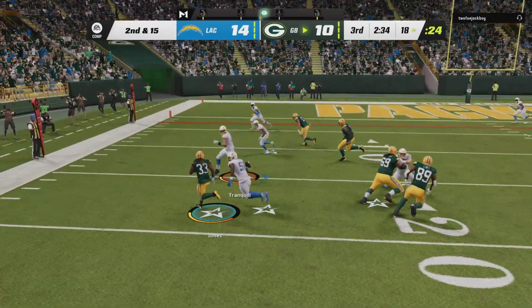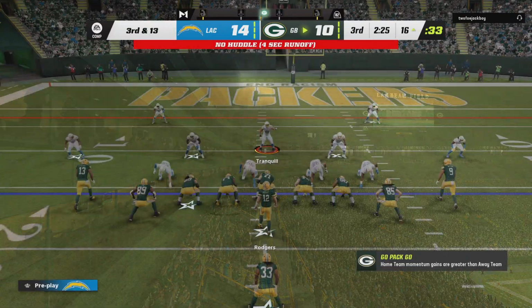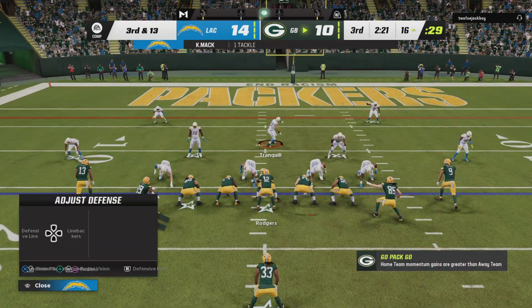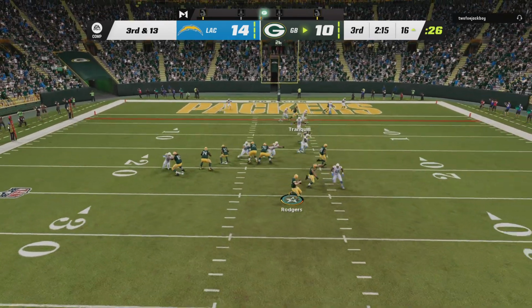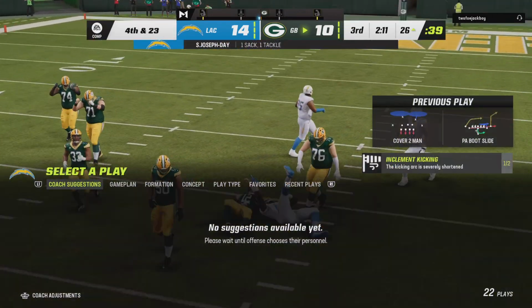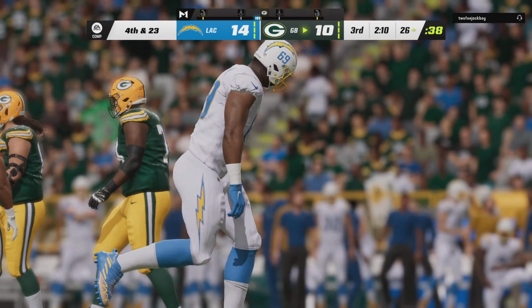They go back to the ground with Jones. And they'll get him down right around the 16. A long way to go here on 3rd down for the 8th play of the drive. Play action. Now it's Rodgers. And he can't get rid of it. He's taken down. Sebastian Joseph Day breaking through for the sack.